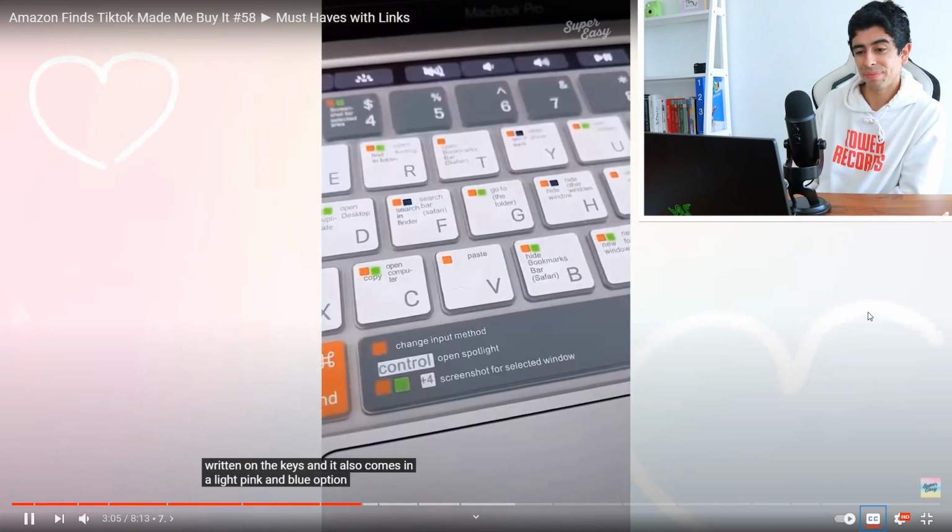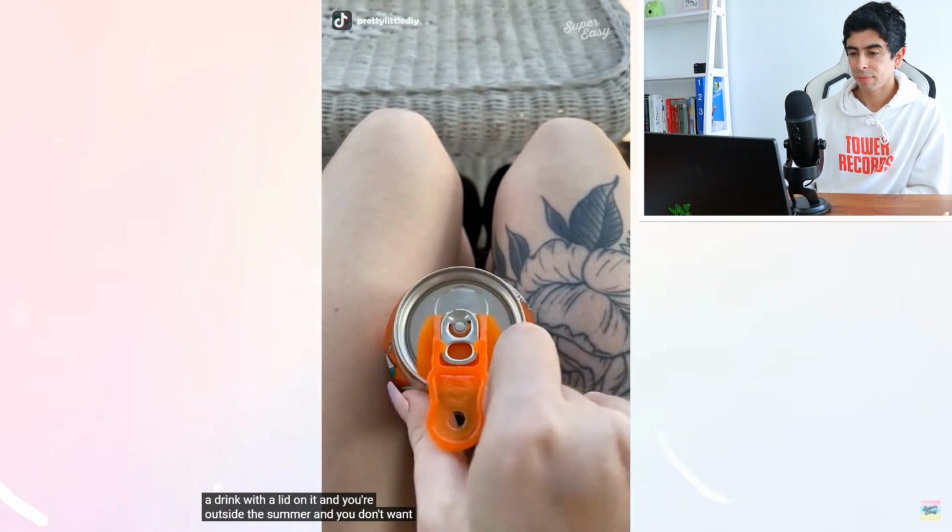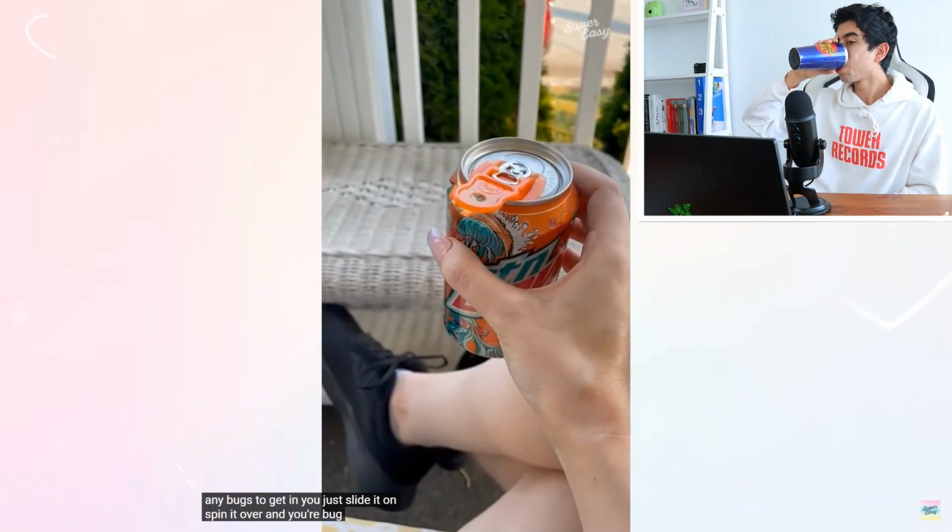Light pink and blue option. If you have a drink with a lid on it and you're outside this summer and you don't want any bugs to get in, you just slide it on, spin it over, and you're bug free.